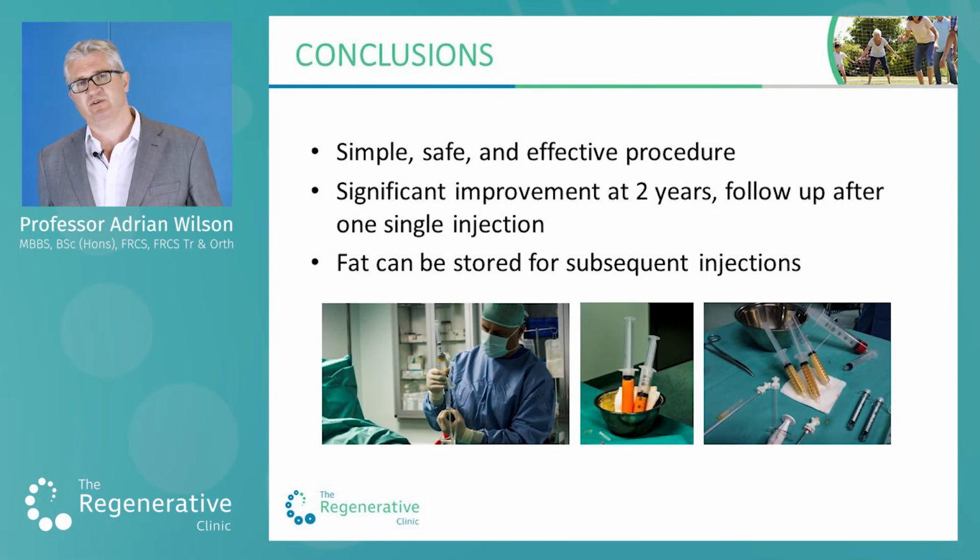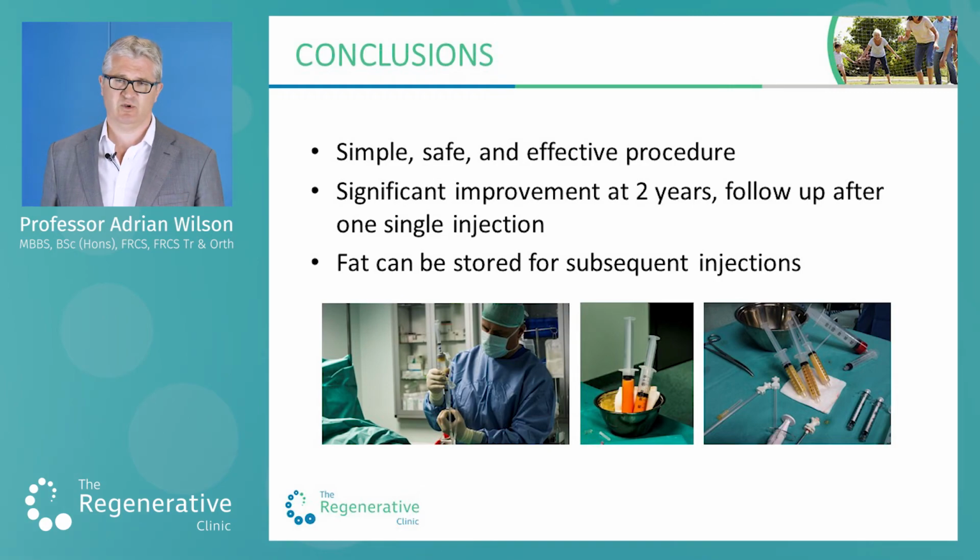You probably won't see an effect of the Lipogems for 3 to 4 weeks. And from then on, you should start to see improvement. And we would hope by 6 weeks that we would see a significant improvement in your symptoms.